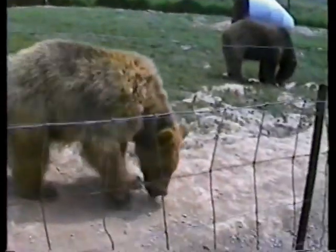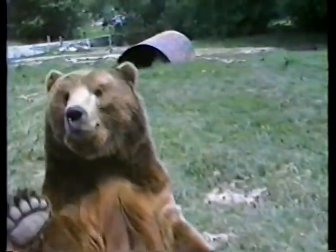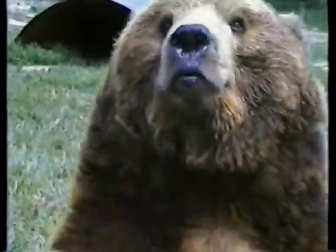Oh. These guys love their apples. Can't believe how close I'm getting to these things. It's kind of eerie almost. Look at the size of this one right here. Look at the size of this bear. Look at the size of him. I am so close, I could reach out and touch him. It's a little bit intimidating. It's a little scary. He's waving.